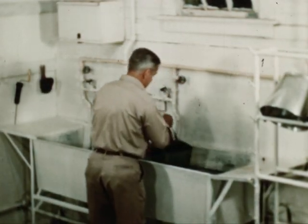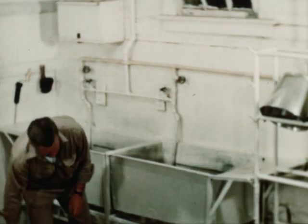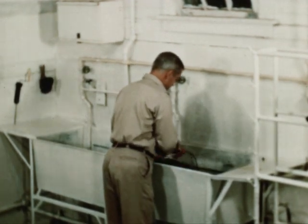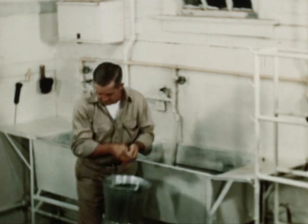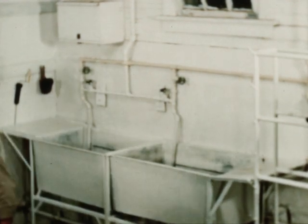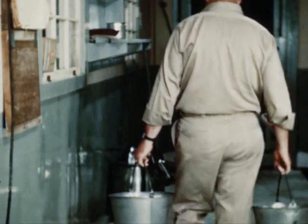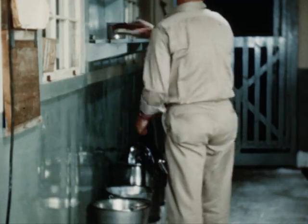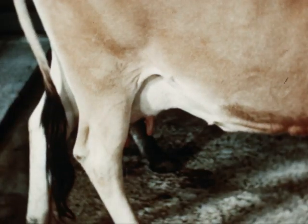After taking the milking utensils to the barn, he fills 2 pails with the hot chlorine solution. Walt used hot water so the solution could be used for wiping the cow's udder. 1 pail of solution is used for washing the cow's udders, and the other for sanitizing the teat cups after milking each cow.